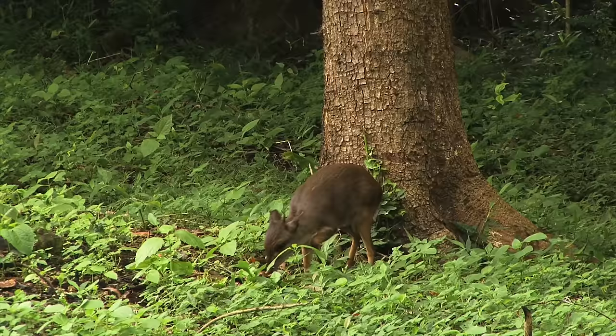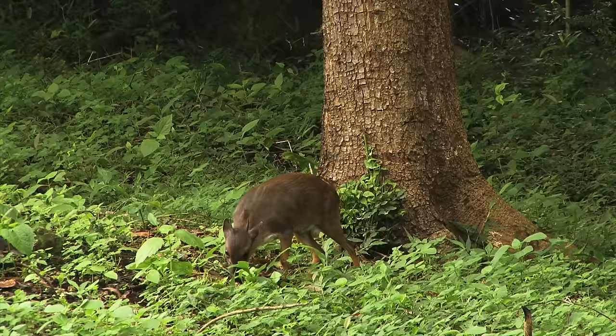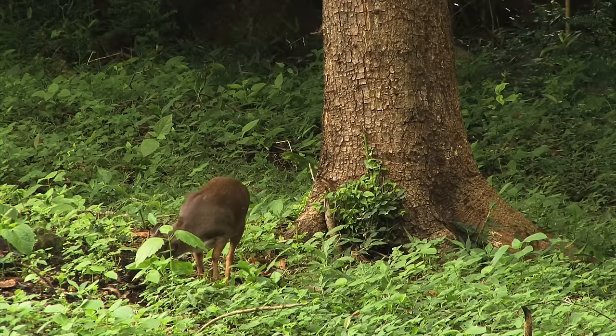We're going to give it a go and find you a blue duiker, because you haven't done that. You haven't started on the tiny 10. Very small animal, right? Very small. We're talking about the size of a Jack Russell. Often they will stop and have a stare at you, and sometimes they'll just move past as fast as they possibly can. Okay.